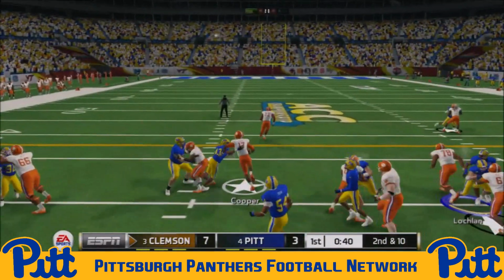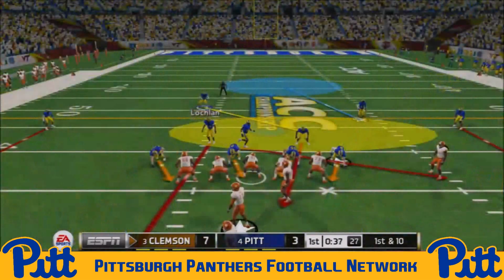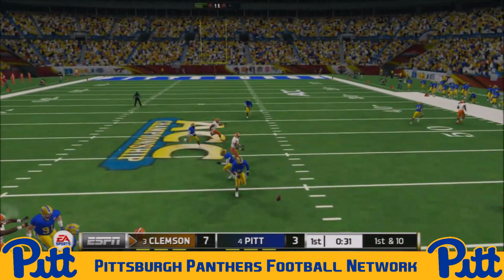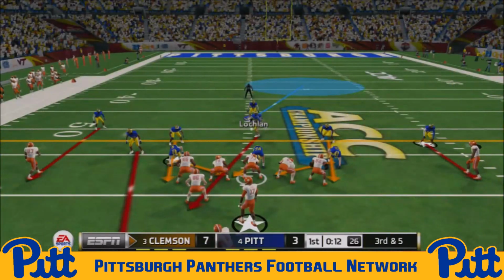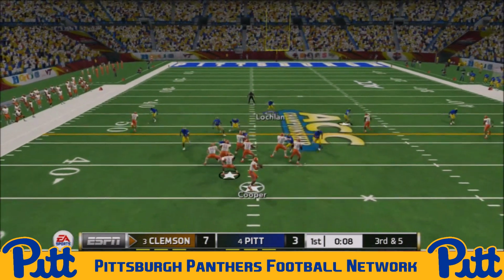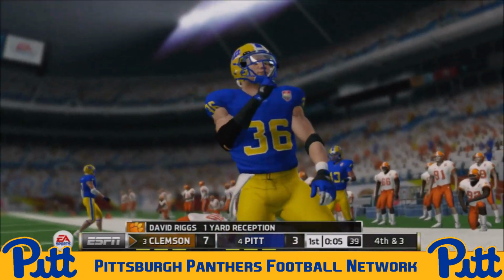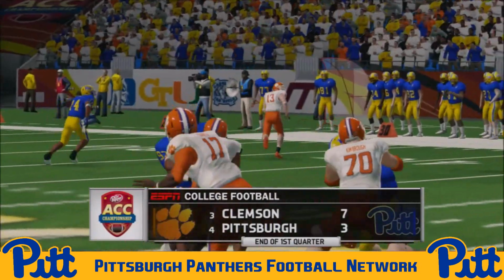Cooper keeps it here on a little triple read option type of play. Scott Whaley's able to eventually pull him to the turf, but he picks up first down yardage. So 1st and 10 for the Tigers at the 37. Cooper rolling to his right, looks back across, and it's defended very well. Kaiser Artis-Scott, the senior cornerback out of Maryland, does a great job knocking that one away, setting up 3rd and 5. Cooper back to pass, plenty of time to throw, but he dumps it off to Riggs. He's got his tight end, David Riggs. Only a pickup of 1 as Chase Pine forces him out the sidelines.